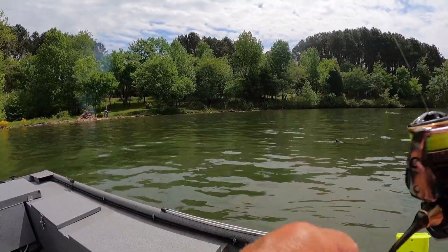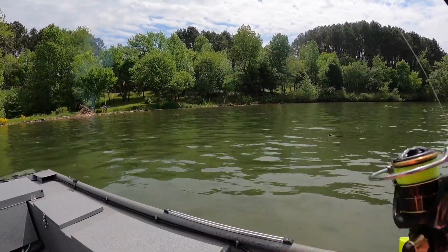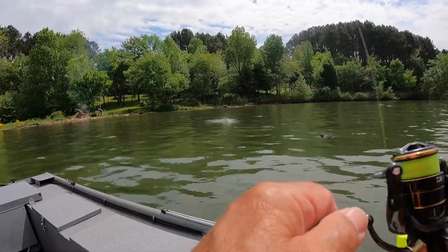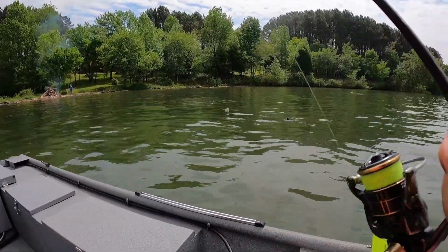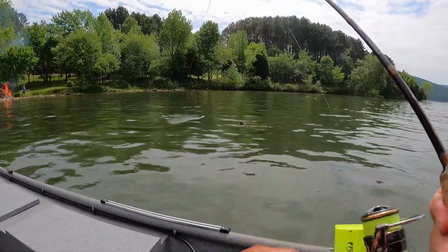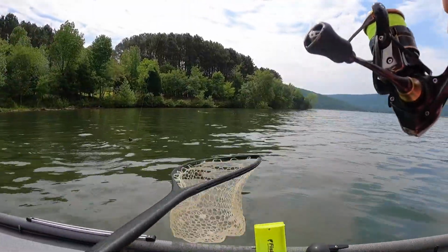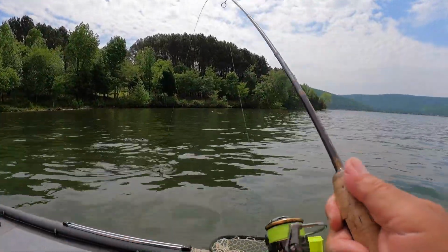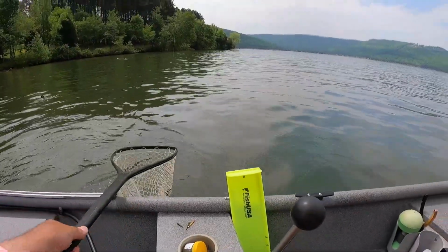Here we go, folks. What we got? I think we got us a shellcracker. No, we got us a flopping crappie. That's what we got, another flopping crappie. Pretty good crappie, too. Yes, sir. This is a real good crappie. Shoot, fire. What you talking about?